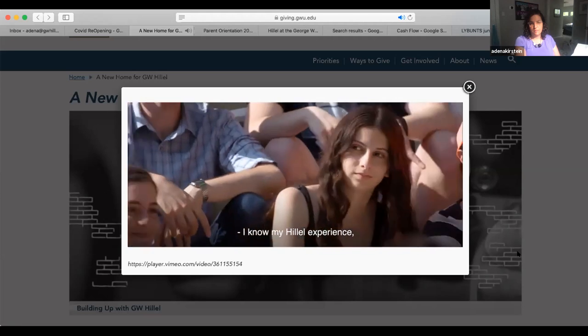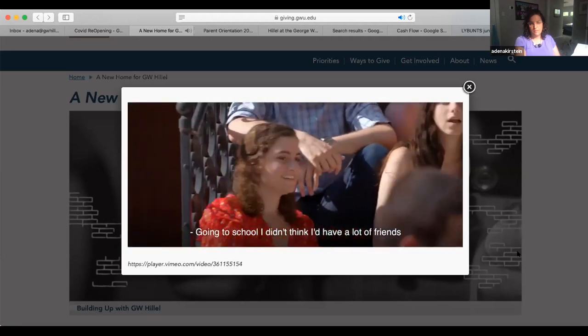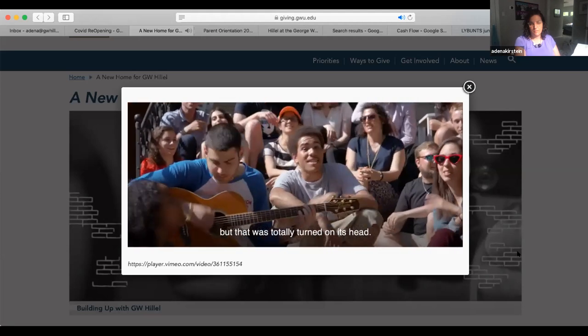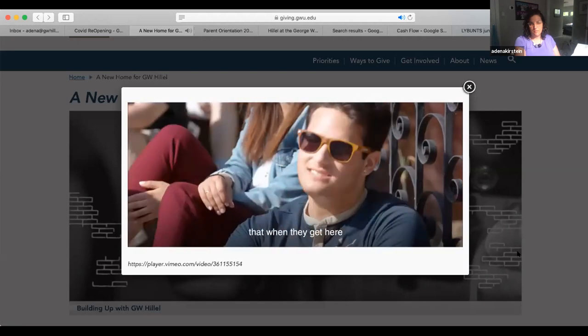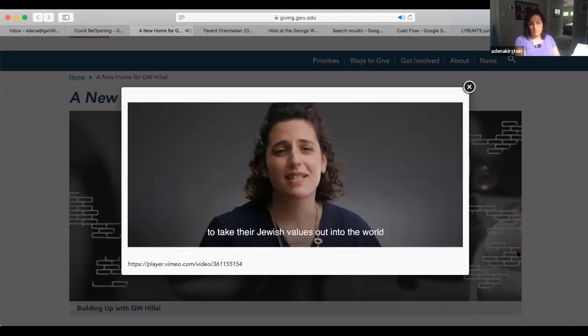I know my Hillel experience is definitely going to be something that I come back to and think about. Going into school, I didn't think I'd have a lot of friends in Jewish life or at Hillel, but that was totally turned on its head. I really want students to understand that when they get here, they have the support, the leadership to take their Jewish values out into the world and to do amazing things.